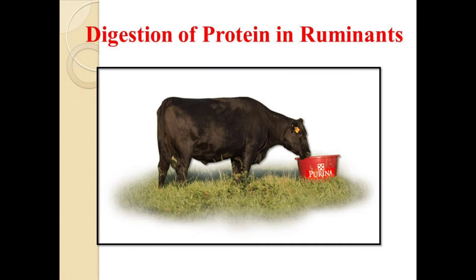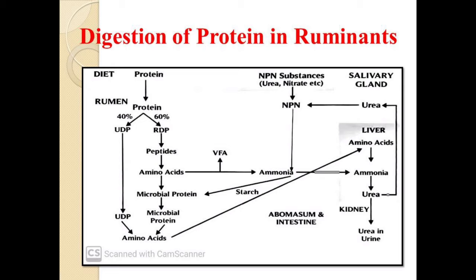In this video, we will discuss the digestion of protein in the ruminants. So let's get started. Talking about the digestion of proteins in ruminants, we will discuss the whole process with the help of a flowchart, which is easy to understand as well as descriptive enough. So without any further ado, let's continue.